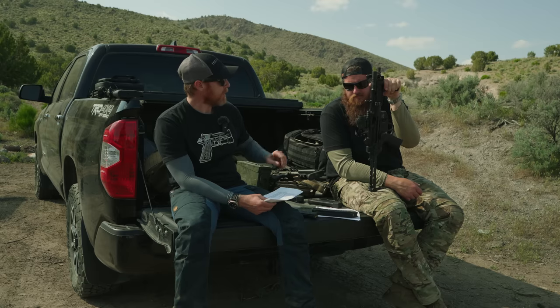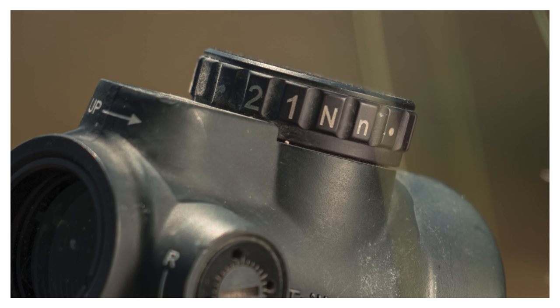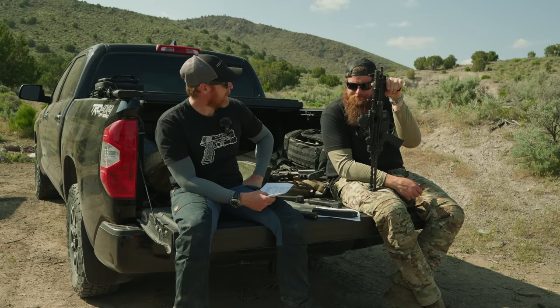Here's the deal. Knob instead of buttons. Would I prefer to have the knob instead of buttons? Yeah. Why? If I'm taking my pick, one, because that is friendly to a lefty or a righty. It's completely neutral territory. Good job. And it's not going to get hit.